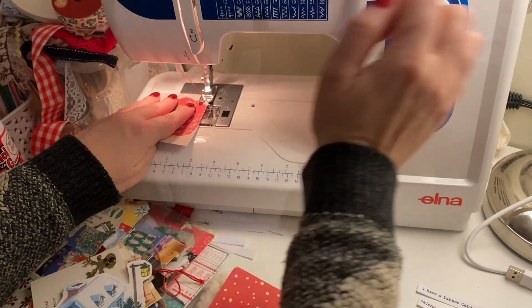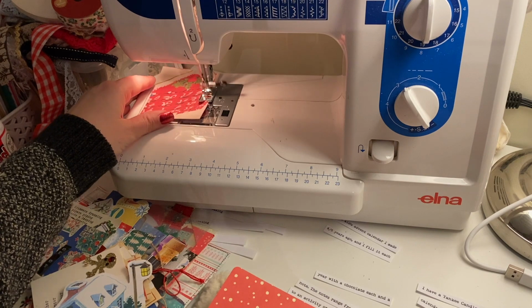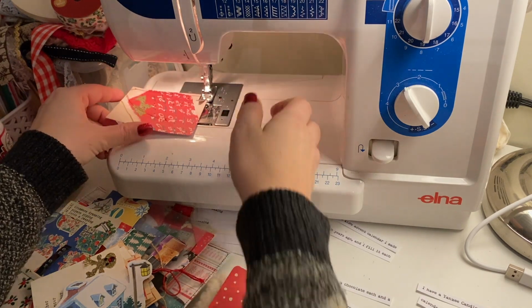And I wanted to sew around these images just to give them a bit of a border. I did toy with the idea of just drawing around them with a black pen. Because I had a doily underneath the images, the black pen line might have been a bit broken up and it might not have looked great.